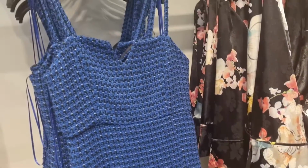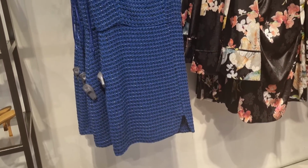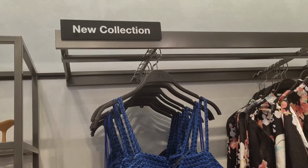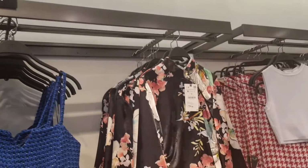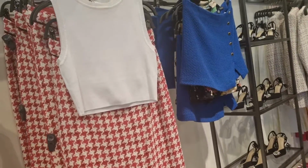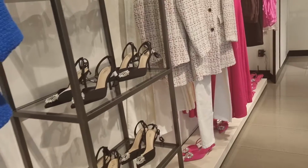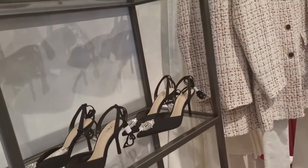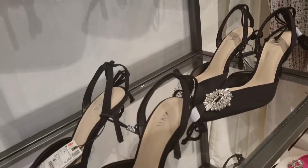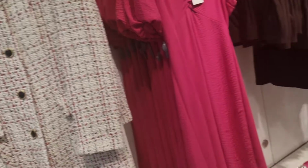I do notice that they're doing a lot of tweeds right now this season. This dress was absolutely beautiful, and I just kept thinking I'm gonna have to go back for that. But knowing my luck, I'm gonna go back and it's gonna be gone. But they had just these great long skirts or short ones. And then I think in one of my last videos, I showed you another haul where I got these shoes in yellow, and they're flat, so it was really cute to see that they had them in pink.